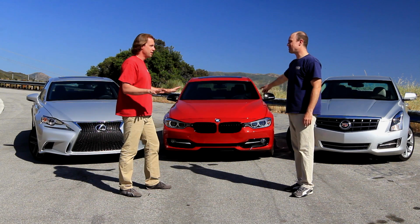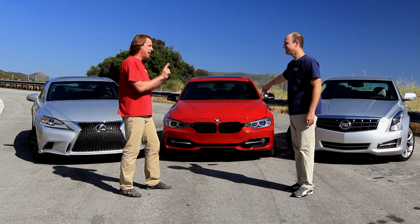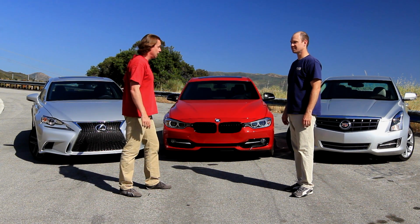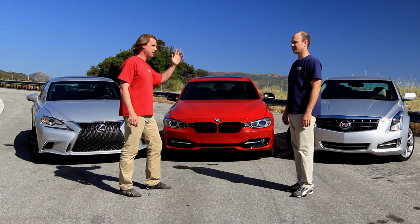If I think driver experience, it's Caddy, Lexus, Beamer, if that's all I'm worried about. BMW's last for you too? But hang on. If I think about this market segment, and the fact that these cars have got to be well-rounded, sports sedan is both those words. It's got to be a sports car, but it's got to be a usable luxury sedan. If I think that way, the whole order changes. And suddenly it's Lexus, Beamer, Caddy.